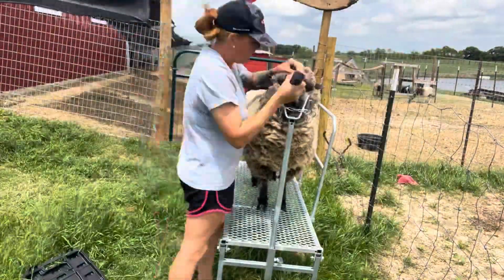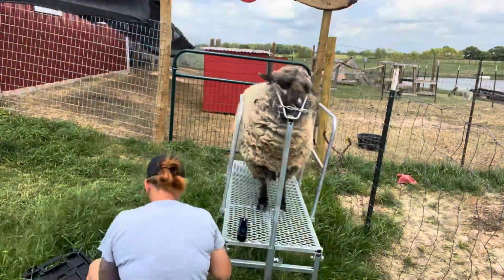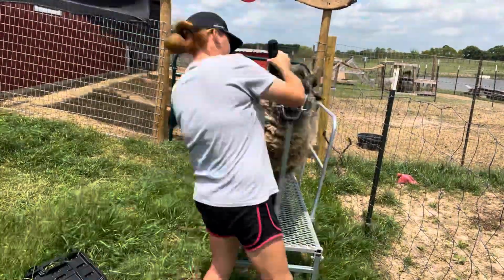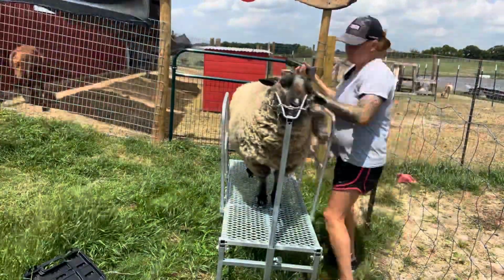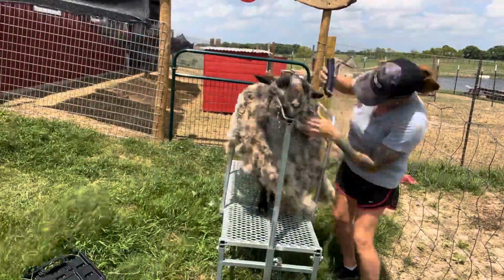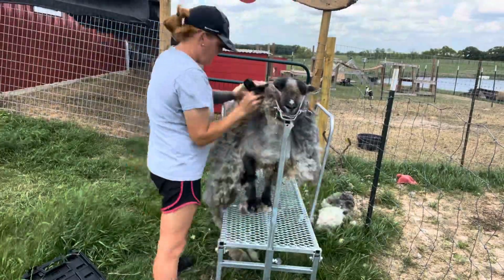This was the first week it was supposed to get in the 90s this spring, so I decided to go ahead and shear the sheep. Apparently when I took these blades apart to clean them, I didn't put them back correctly, and I had so much trouble with them that I just went and got a new blade.